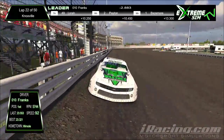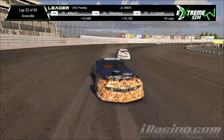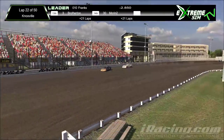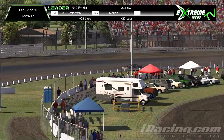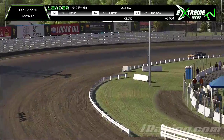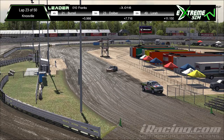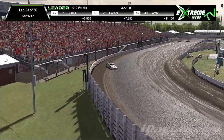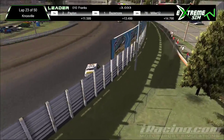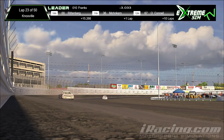Back here, the 36, we got a battle here with him and the 23. 23 trying to reel him in. 23 looks high. He's going to clear him. Looks like there's a problem with that number 36 car. He stopped on the apron. Oh, that's unfortunate. Might have blown a motor or transmission might have come apart. Anything could have happened there. He is officially, looks like, retiring from this event.